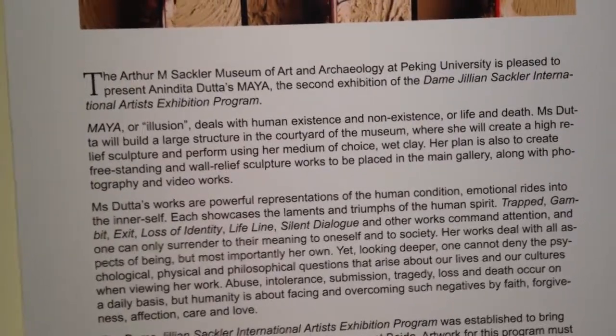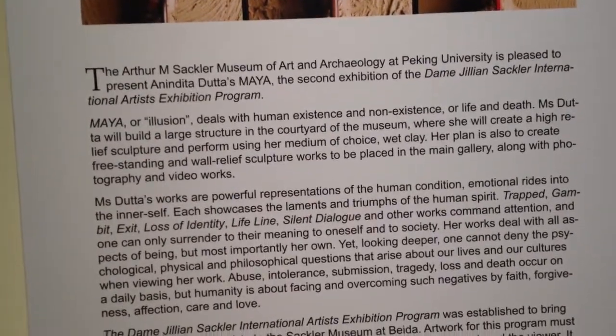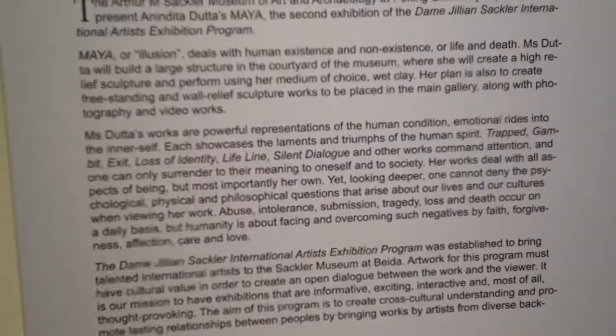Maya or illusion deals with human existence and non-existence, as in the veil of Maya. The Painted Veil. Is that the Somerset Maugham novel set in China? Dr. Fane? They just redid that with Edward Norton back in 2006, so not that recent now.